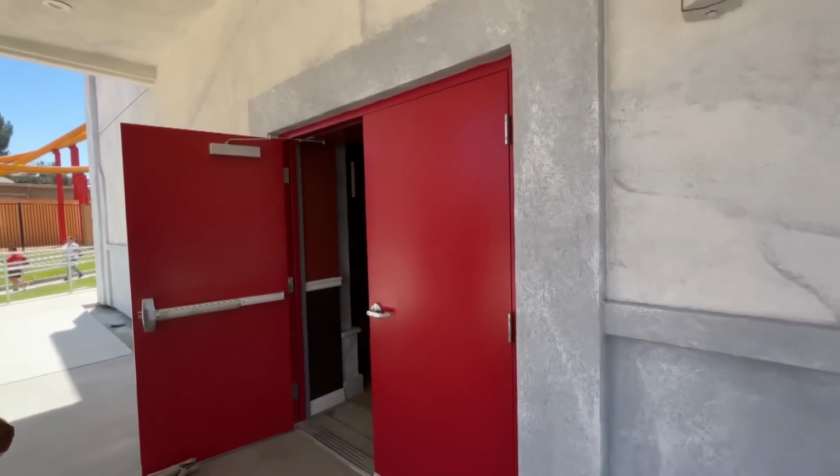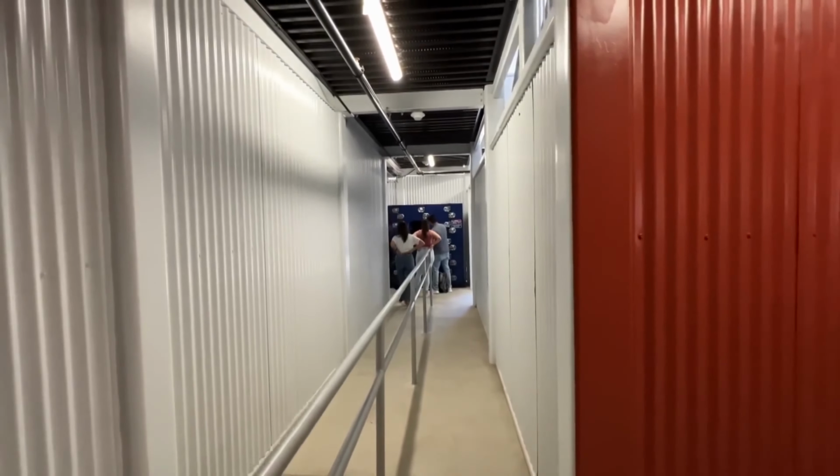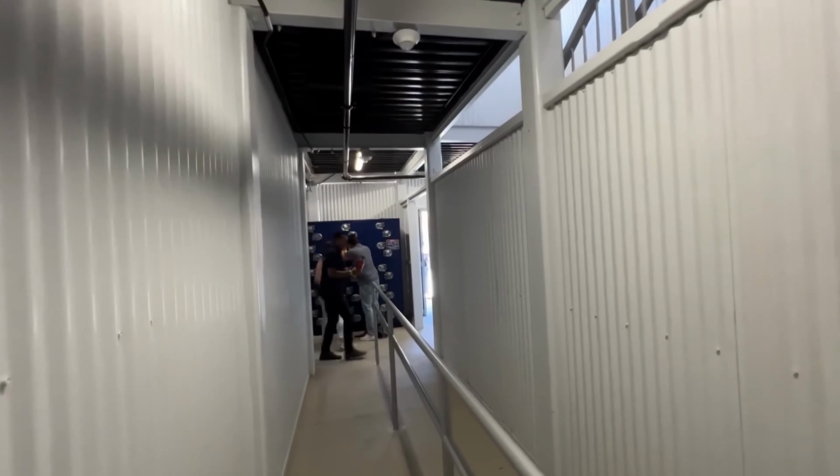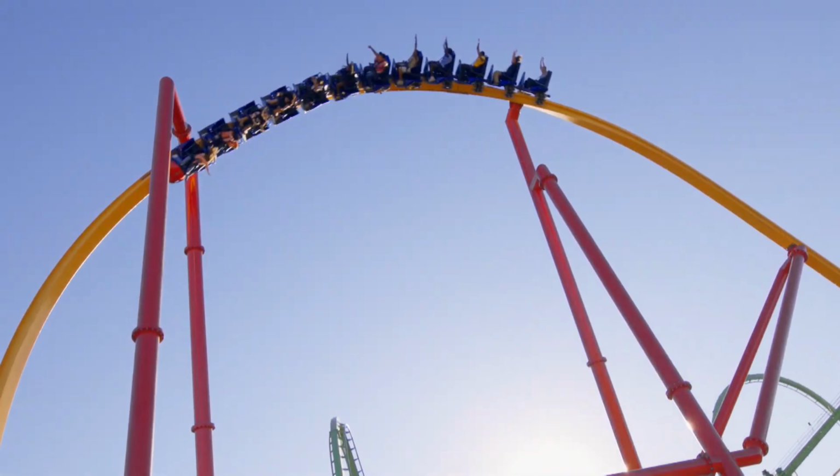Well, looking past the whack colors, you have the queue line. There's a small outdoor bit before heading into a nice AC room that is themed really well for a Six Flags park. Following this, you have a locker room that is always crowded and hella musty, and it's just not a pleasant experience whatsoever.